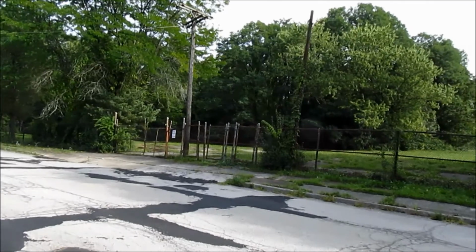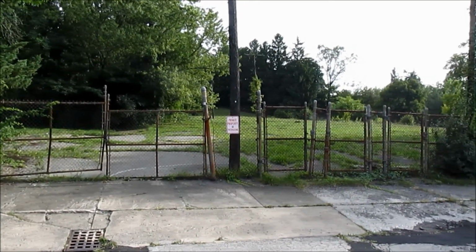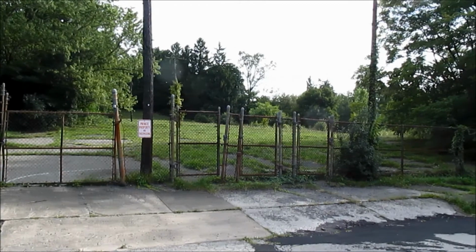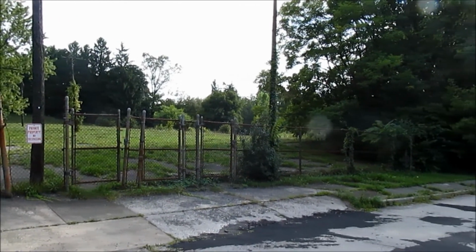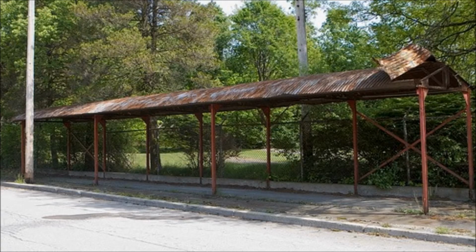In the mid-60s, they started charging admission. Before the mid-60s, you could literally just drive your car up, or the trolley, up until the trolley days. Of course, electric buses would come into play after trolleys, and then buses, and then later cars. And as you saw the shelter there, that was a place where people waited on the bus.